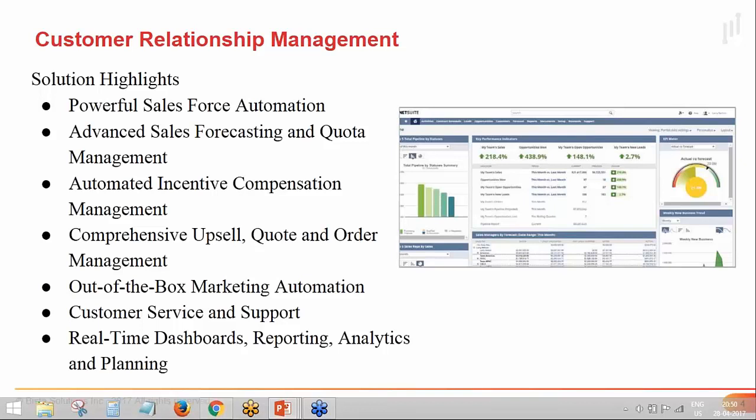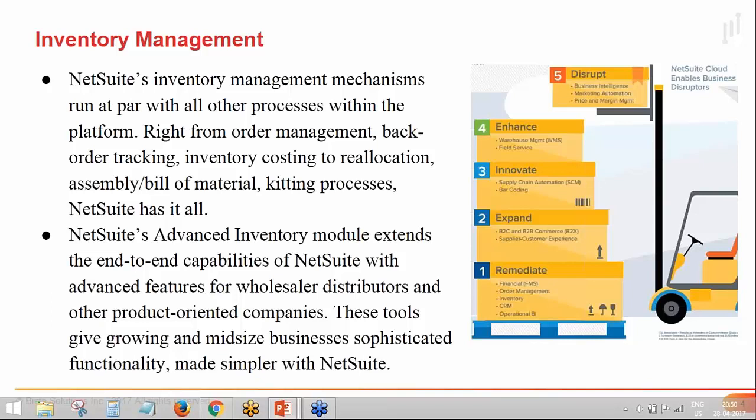With this, we'll move on to the inventory part. So again, just like any other module that NetSuite has, inventory management also runs at par with the operations. That keeps your accounting impacts in sync with the inventory and makes sure the item costing is correct. It has a whole lot of features like bill of material management, back order management, assembly, drop shipping, reallocation, etc. It is a very sophisticated tool for wholesale and distribution company verticals, and also for retailers.